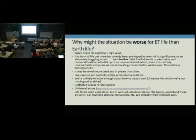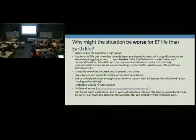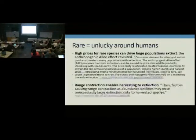Live capture and captivity would be attempted repeatedly. And again, I'm not talking about kangaroos on Mars, but even small organisms, like fish, right? That's the equivalent, I guess, I'm saying here. We're not likely to know enough about any kind of life to know how to treat it well. Unilateral actors: I just want to flag a brilliant article by Nick Bostrom, which points out that unilateral actors often go ahead with things that we wish they wouldn't. Anyway, and also life forms don't exist alone. We barely understand a lot of these webs of interdependence here on Earth.